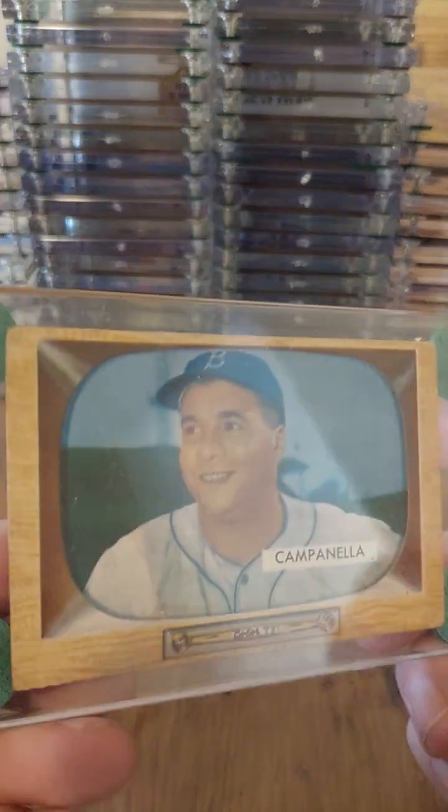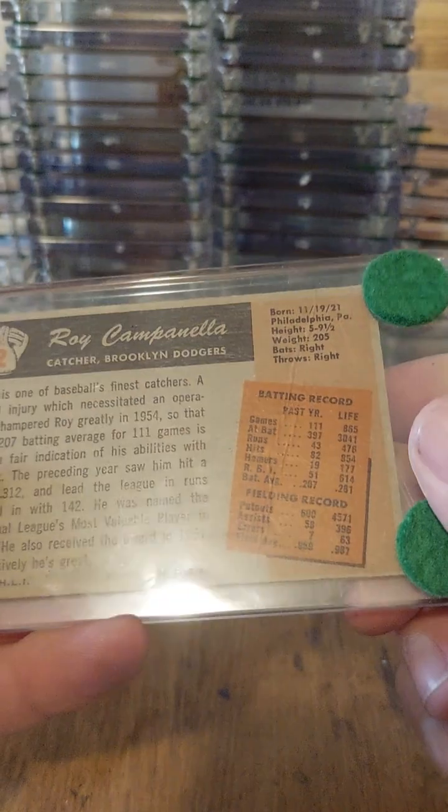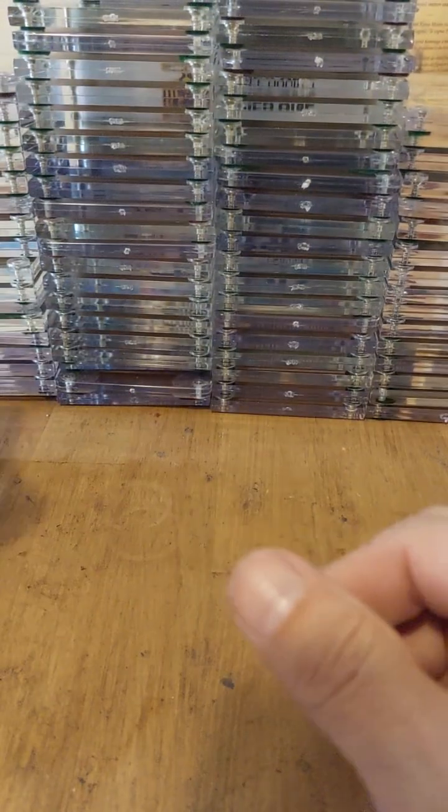And we got Roy Campanella. That's a nice one. There we go. And again, this one does have a crease. Some of the Bowmans were not exactly the greatest shape, but it's so hard to find the 50s. I think I almost have 100 different of these now, because if you remember that collection I got in Wisconsin.